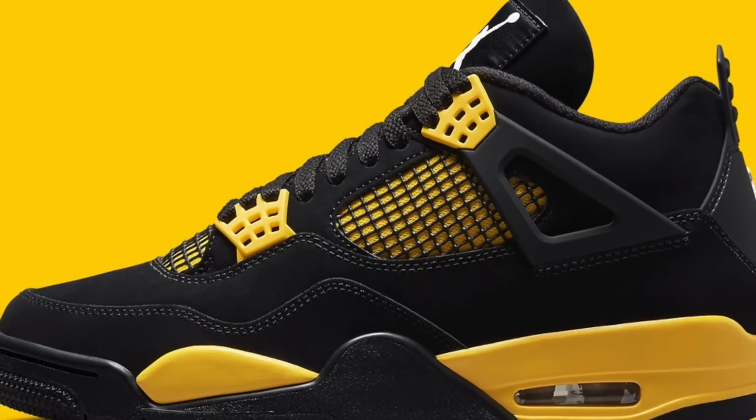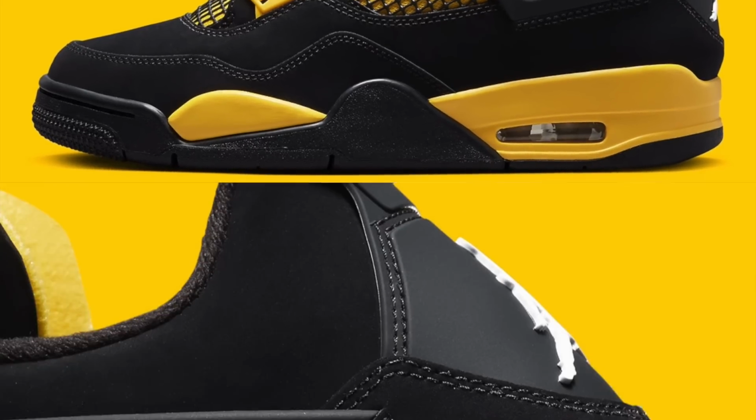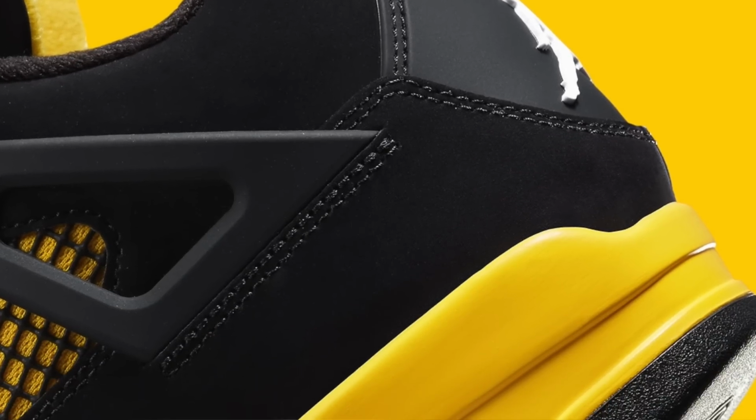Welcome back, everybody. Today we'll be discussing the Jordan 4 Thunder once again. Specifically, we'll be discussing whether to sell or hold the Jordan 4 Thunder and why that is.